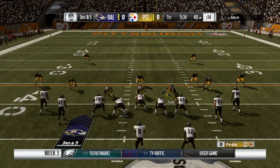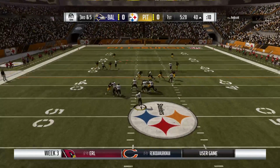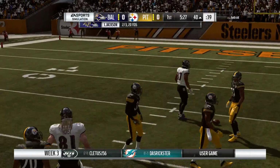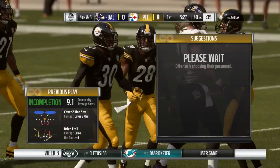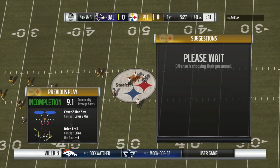Here we go now. Green, 39. From the gun on 3rd down, Jackson, and that is incomplete. Certainly looked like they were getting ready to convert there on 3rd down, but what an effort to get his hand on that one, knock it away, and brings up a 4th down decision.